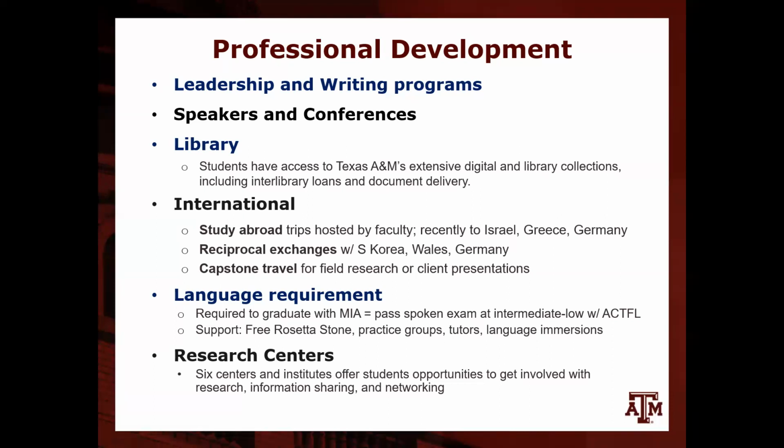And sometimes these speakers will come in a little bit early and they'll do a session specifically on careers in their chosen field. So for example, last year we had the director of the CIA and the director of the FBI here at the Bush School within a few days of each other. And obviously during that time, we also had presentations on career opportunities in those areas or with those agencies as well.